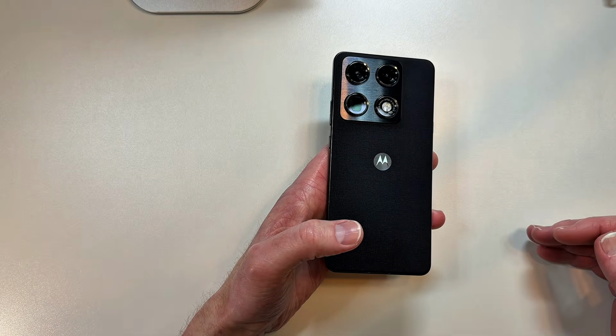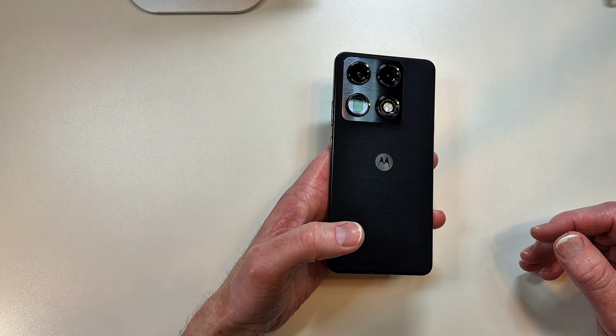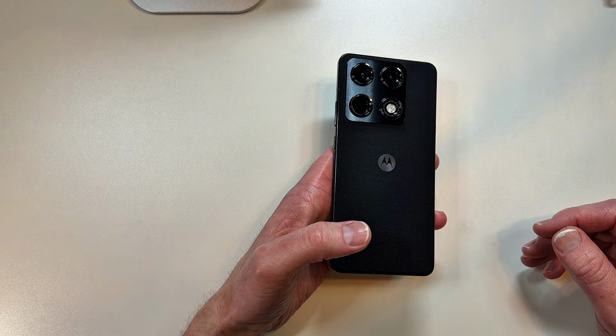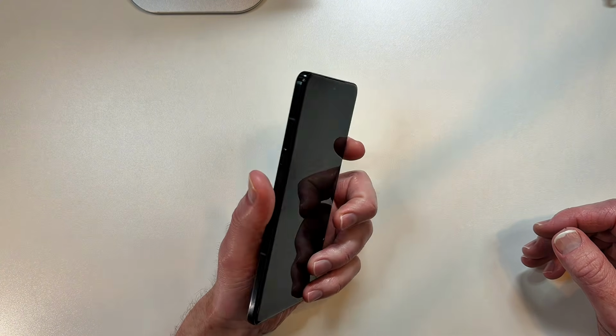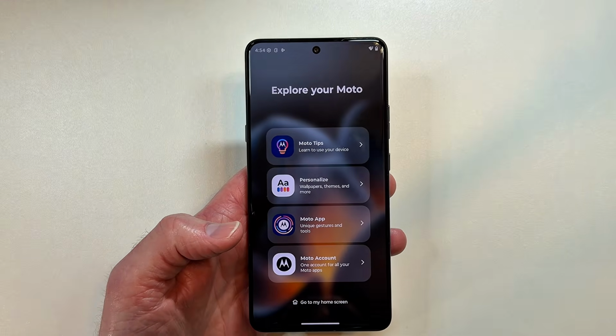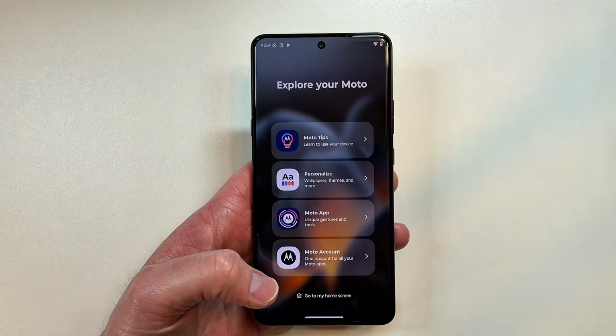And this does have the Qualcomm Snapdragon 8 Gen 5 with the Adreno 829 GPU. Let's get into the operating system and get this rolling. Oh man, this dark mode looks freaking awesome. So I blew through the setup process.